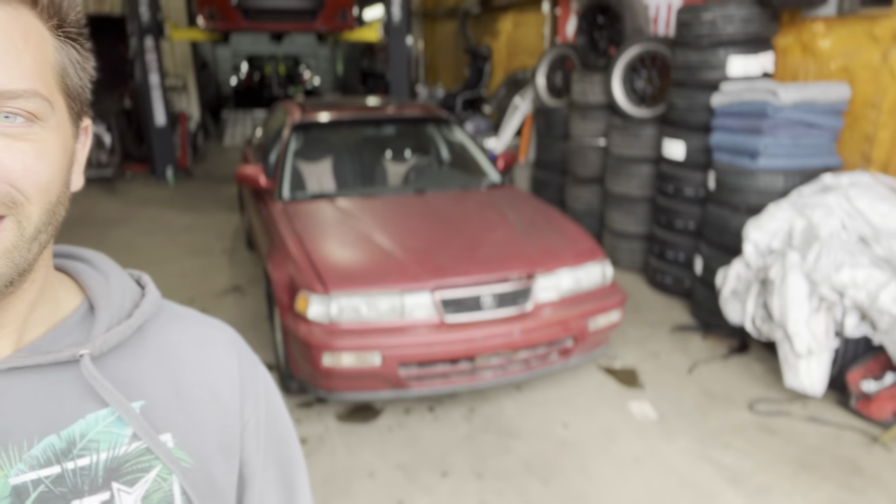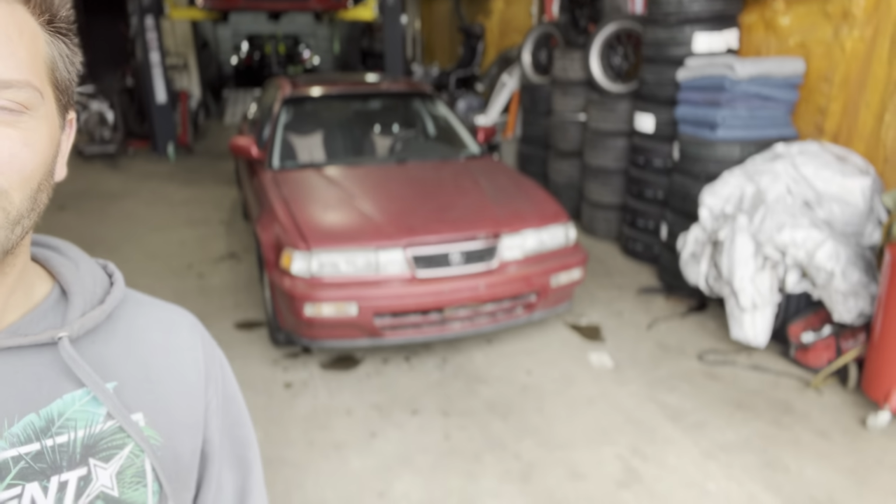Me and my new car. This is a 1993 Acura Vigor, which is kind of an obscure 90s Acura that I picked up for $600. And I'm going to track cross it with a group called ASMotorsports in a couple of months.